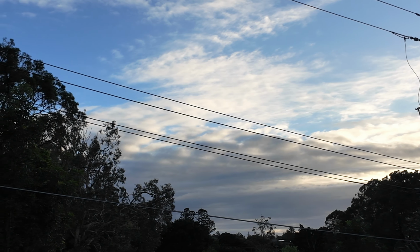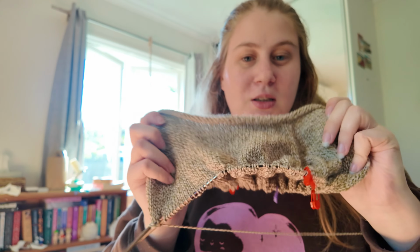So it has been a few days and I've made a little bit of progress on this sweater for my partner. It's definitely bigger than the cables, so that's exciting. And yeah, I'll show you when I try it on next and put it on the cord, but for now this is all you're getting.